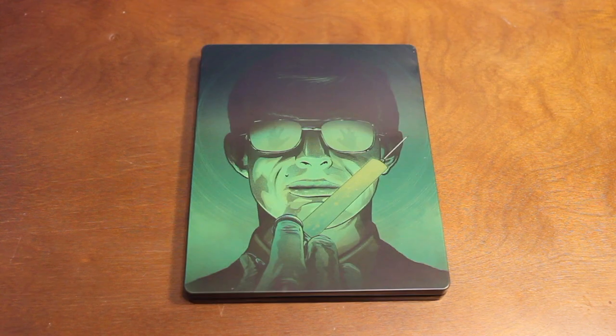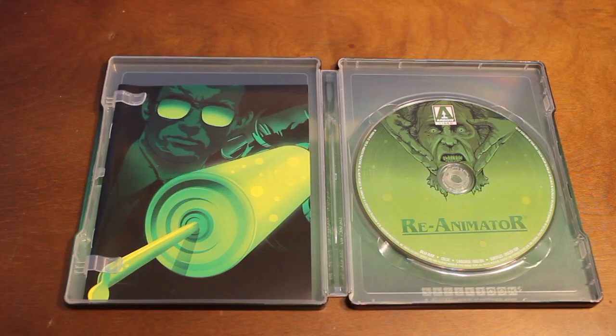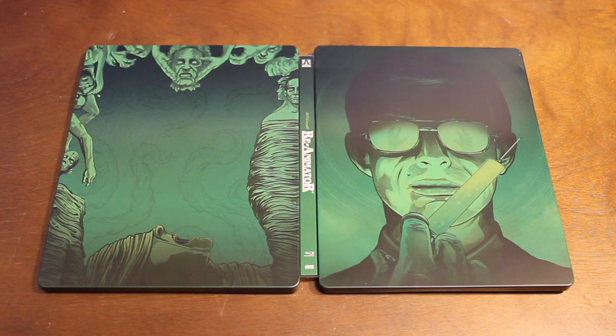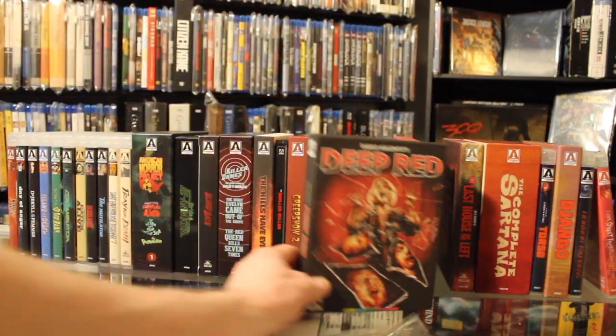Reanimator. Arrow Video, Spine number 128, released May 24th, 1985, directed by Stuart Gordon. This is the Steelbook packaging, which is FYE exclusive. One disc, Blu-ray only, comes with a 23-page booklet. Up next, we have Deep Red.